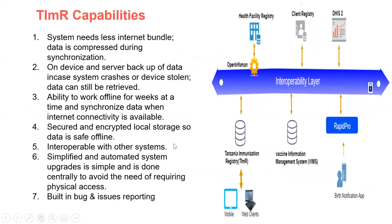Apart from the features or functionality I shared before, the application also offers different capabilities. One of them is that during synchronization between the mobile app and the server, data is compressed and encoded. This process uses less internet bandwidth. The app also offers on-device and server backup of the data, so in case the app crashes, data can always be retrieved. Also, the app can work offline for weeks and months and synchronize data with a central database when a connection is available.